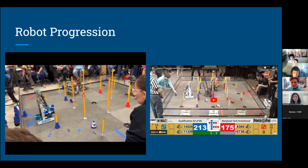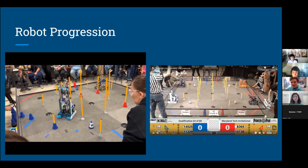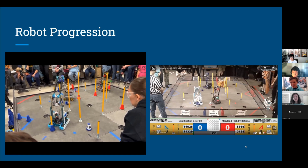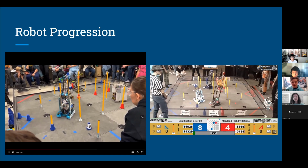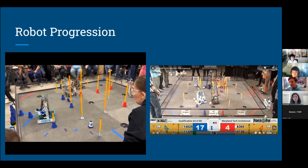And then on the right, we've got our MTI match, where it's progressed a lot, and you can see that the tuning iteration is there. And especially if you look at the claw, how the iteration process has changed it from 2 flat plates with weather stripping on it to more curved. We changed the design of the servo in order to stress it less.